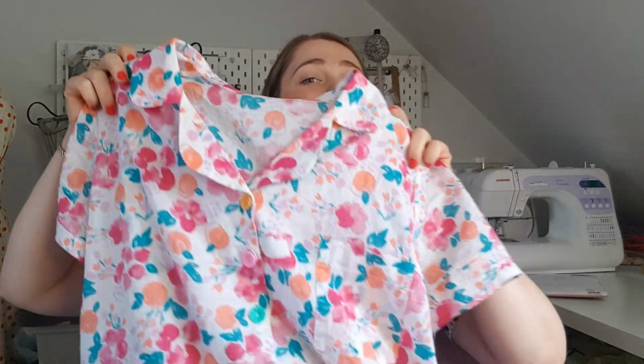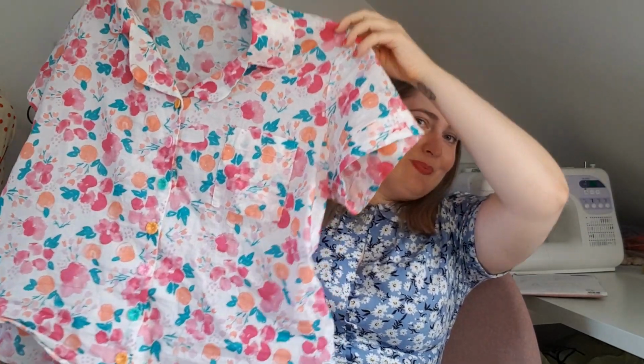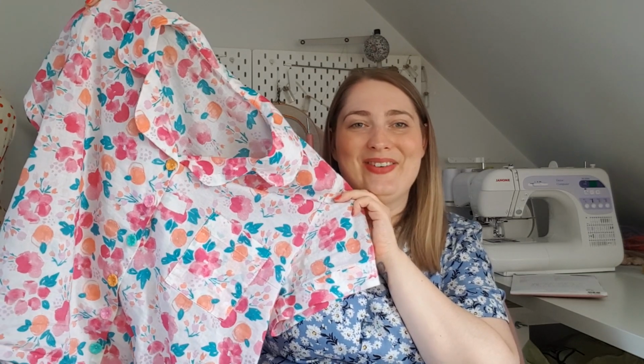Anyway, that is very annoying. I did consider getting the fabric paints out, as I have done in the past, and rectifying the situation. But no, I'm not going to do it, because if it goes wrong, I'm going to be really, really angry. So I don't really notice it when it's on, and it's quite a busy print.